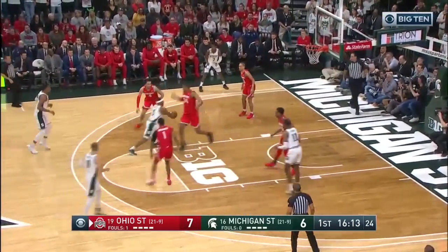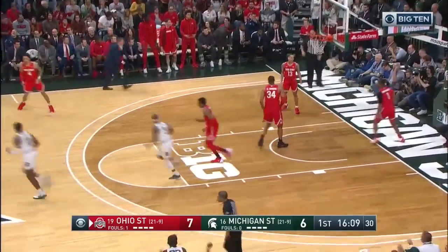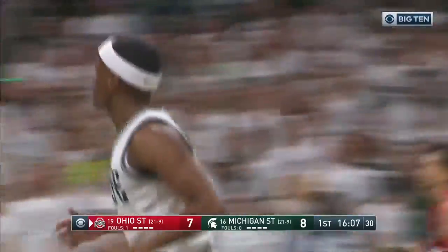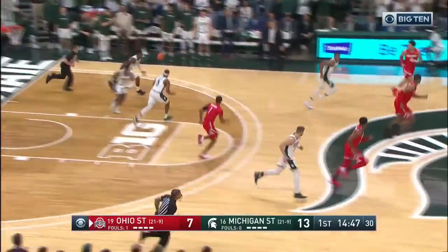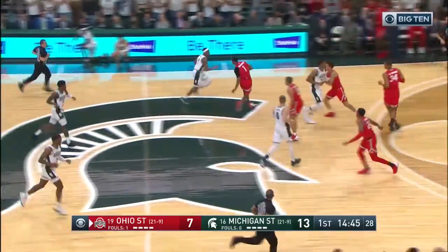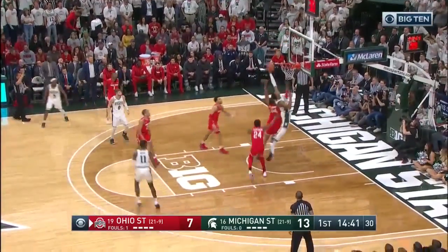Cassius, look out behind. I guess he knew that guy was behind him. And that's what he does. Yes, it is. He is so good. State's ability to spurt on you. A 9-0 run by the Spartans after a 7-straight run by the Buckeyes.